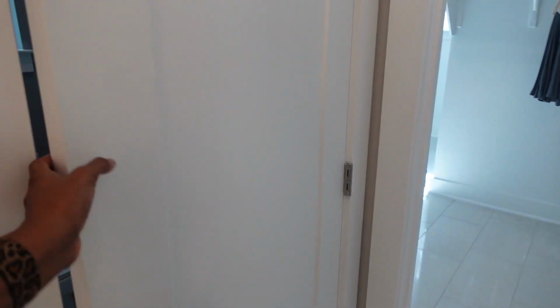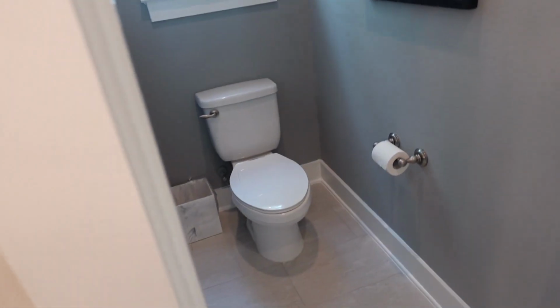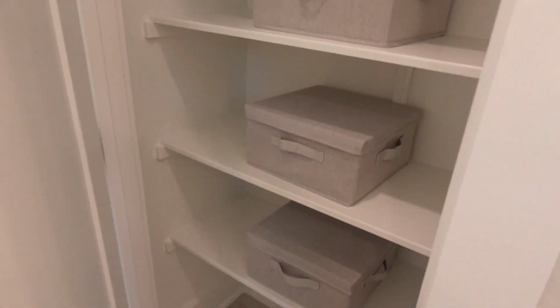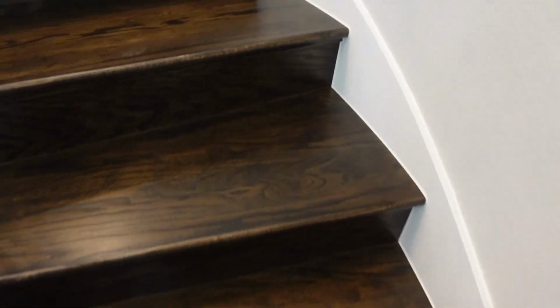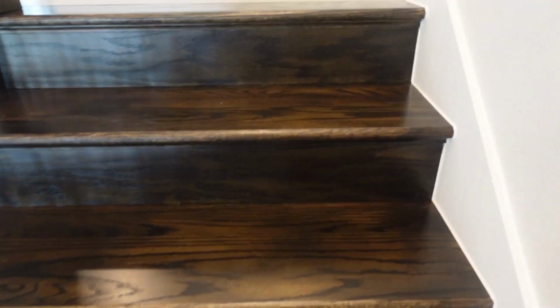Then you come into here is the bathroom. And then you have the closet, and then you have another closet. And the steps are going upstairs to visit the bedrooms. We're gonna first explore over here. See what we're walking with?